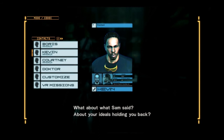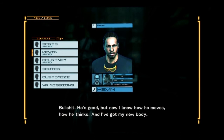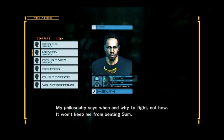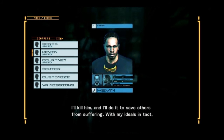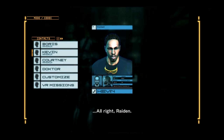What about what Sam said? About your ideals holding you back? Ah, bullshit. He's good, but now I know how he moves, how he thinks, and I've got my new body. My philosophy says when and why to fight, not how. It won't keep me from beating Sam. And next time we meet, I will beat him. I'll kill him, and I'll do it to save others from suffering, with my ideals intact. All right, Raiden.